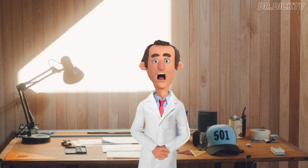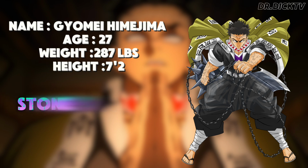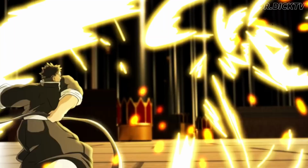Stone breathing. This technique is used by Gyomei Himejima, the strongest and most emotional Hashira. Stone breathing allows the user to employ earth-shattering techniques against foes. Its forms use powerful strikes to crush foes to smithereens when paired with a heavy weapon.